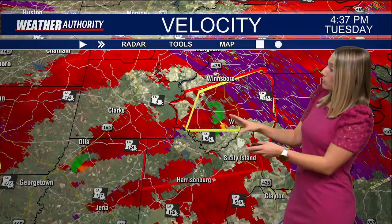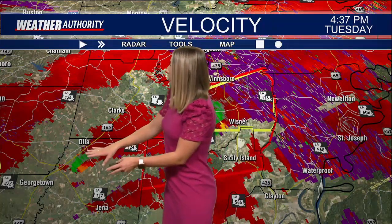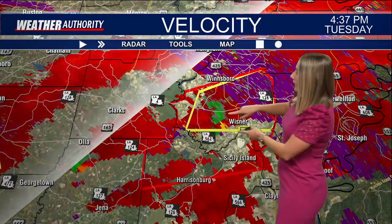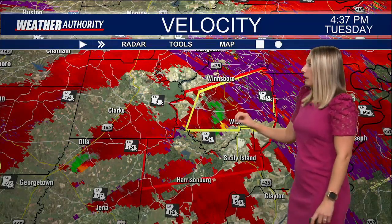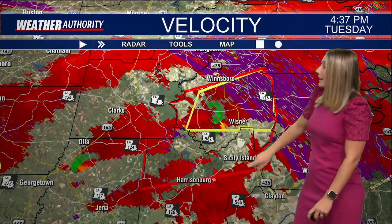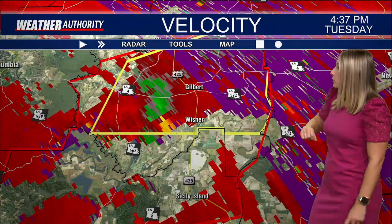But this rotation has been fairly tight from the moment that it moved through between Alla and Gina. Jake and I were actually talking about this system before it went tornado warned because it was showing signs of that strengthening, and it has held together all the way off to the north and east, now just on the west side of Wisner. So if you are in Wisner, that rotation is going to be moving overhead any time now, especially since the system's moving so quickly, 55 miles per hour off to the north and east.